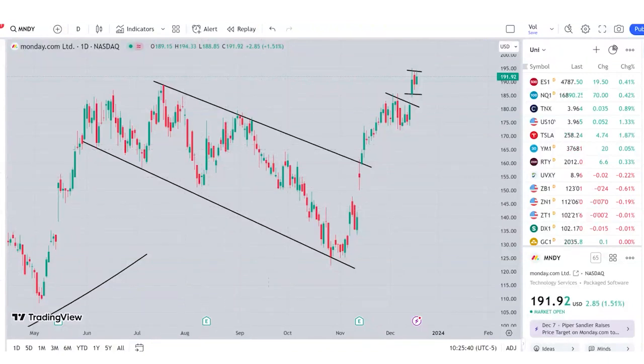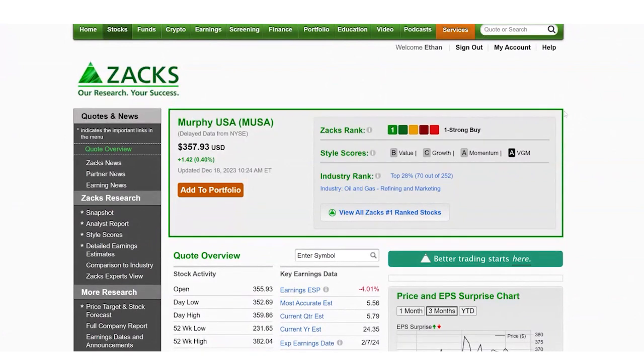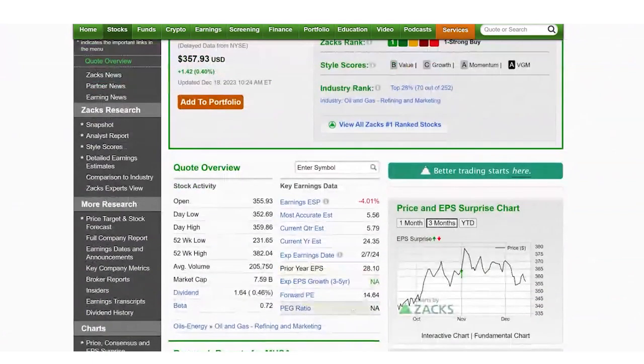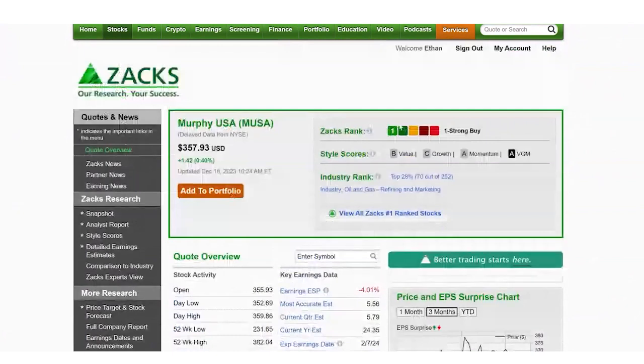And then lastly, we're going to take a look at this oil name. We've got Murphy USA. It's an oil company, a gasoline retailer and convenience store. And like a lot of the oil names, it's got a very reasonable forward earnings multiple, 14.6 times. And it's got a top Zacks rank. I think oil has another little run in it before the year end, and I think that could propel these oil stocks higher. Let's take a look at the chart.